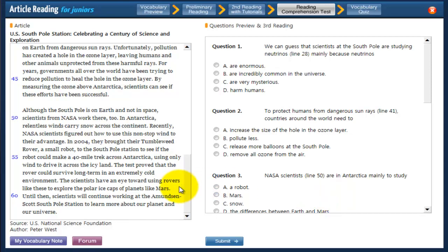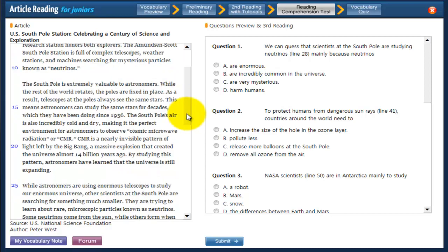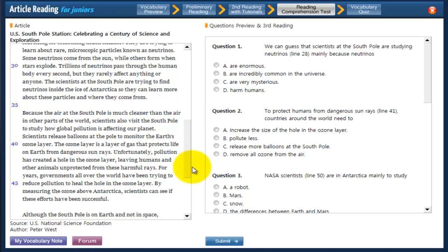Hi, this is Neil again for Article Reading for Juniors, and today we're going to talk about this article about the U.S. South Pole Station, how it got there, what the scientists are studying there now, and what they're learning from their studies. We'll start with question number 2.